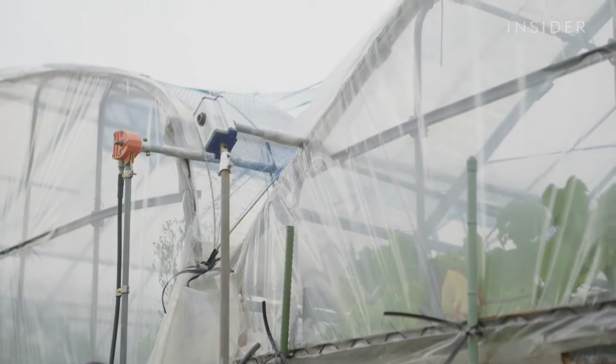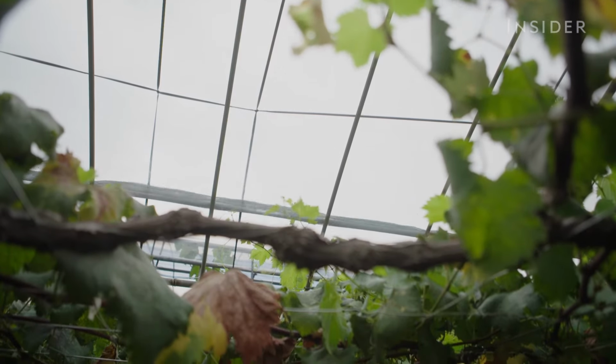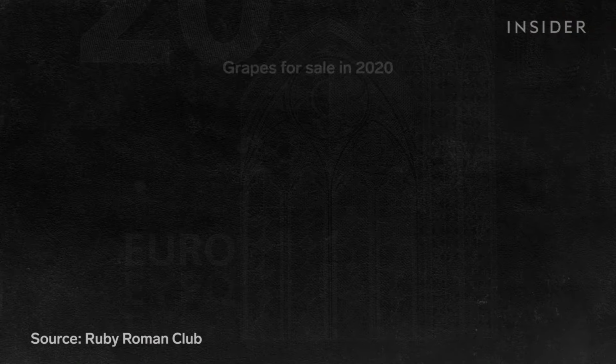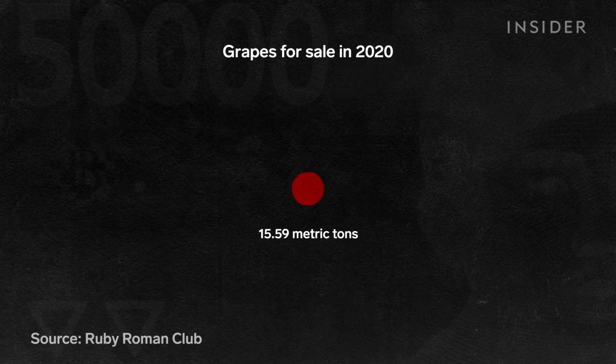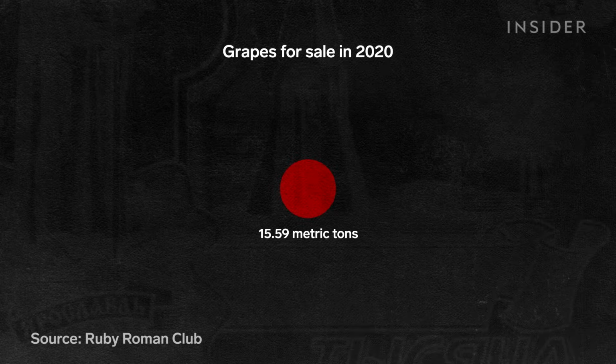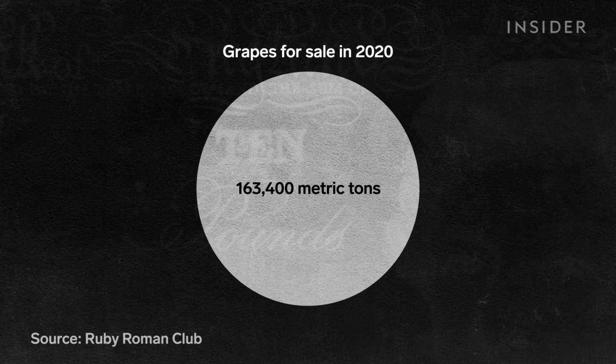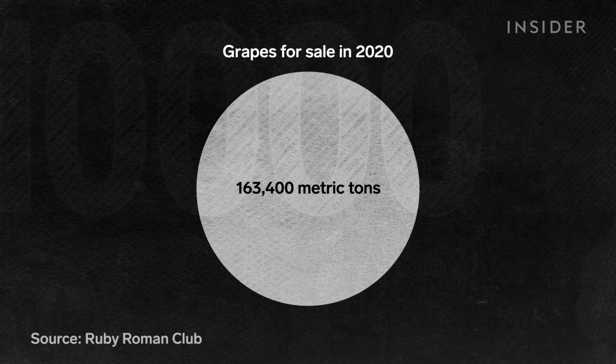And still, not all the ruby Roman grapes farmers grow will be up to standard, which is why supply is consistently limited. In 2020, only 25,000 ruby Roman bunches were up for sale. That's a tiny fraction of the total number of grapes that were for sale in Japan, which was about 163,000 metric tons in 2020.